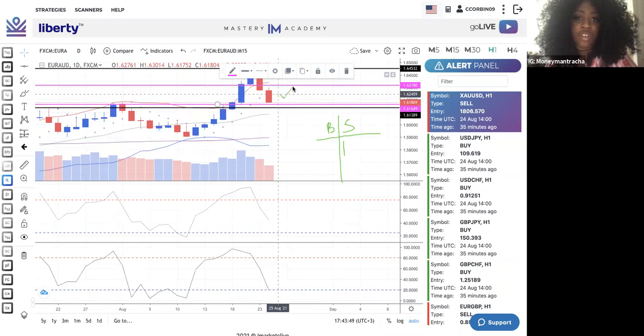I see my candle, which is red. I see the candle is under the SAR, right? I see that my volume bar is red, and I can clearly see with my eyes that the stochastic and RSI are facing down, telling me that this market is dropping.